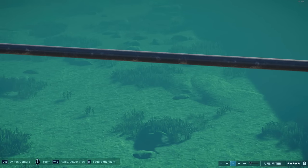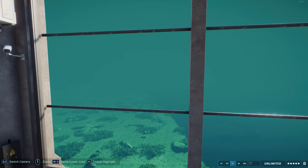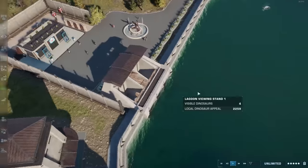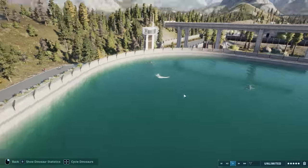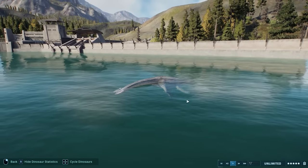Well, we have a shadow. Alright, so what's in here? Am I gonna cheat? Let's cheat. We might as well. What we have in here, these are the babies. Are they? No, hold on. Let me check the names.